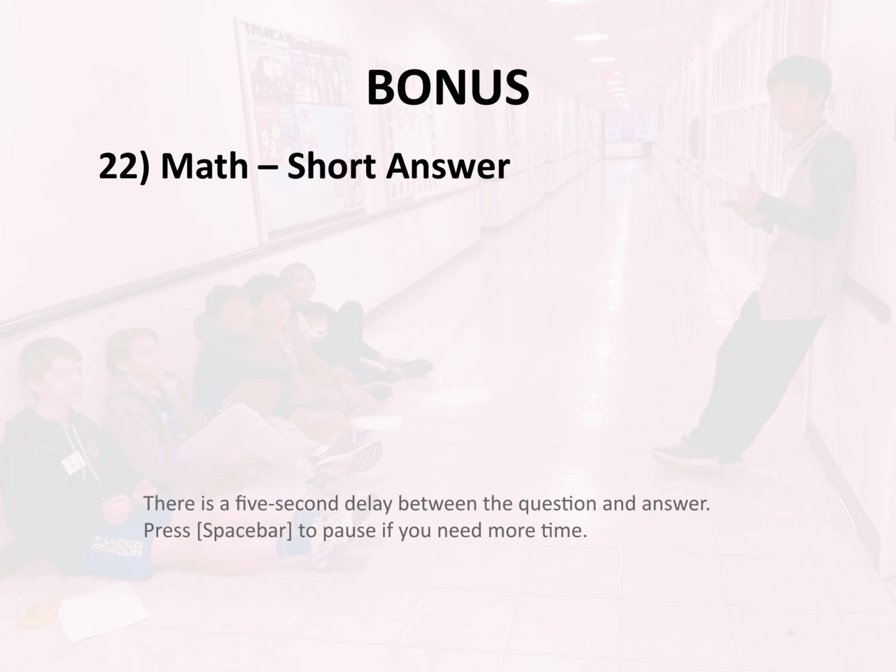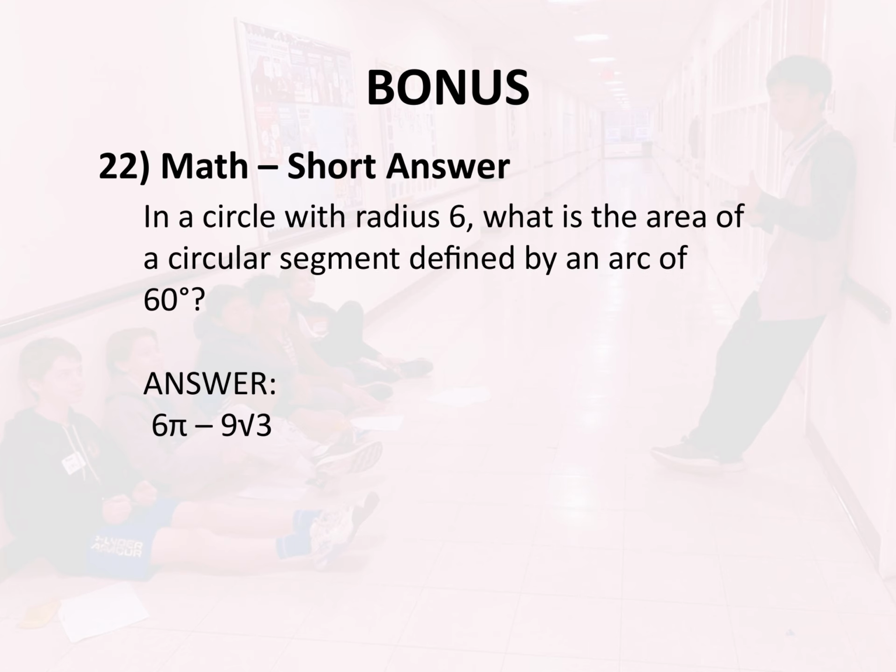Bonus 22. Math, short answer. In a circle with radius 6, what is the area of a circular segment defined by an arc of 60 degrees? Answer. 6 pi minus 9 root 3.